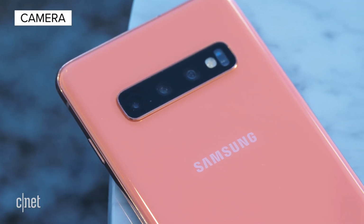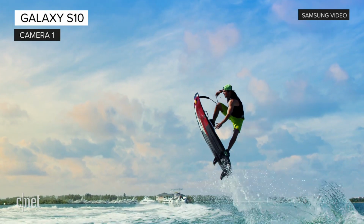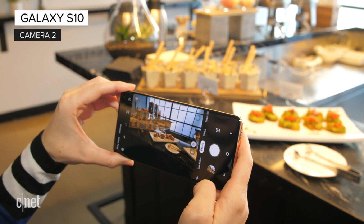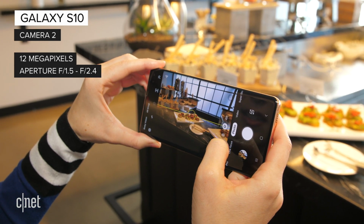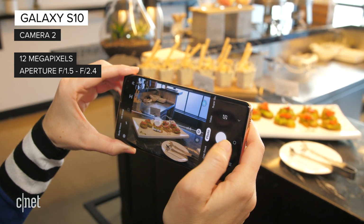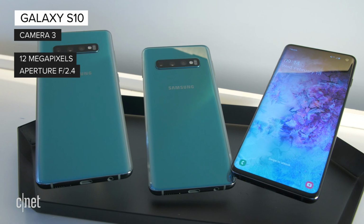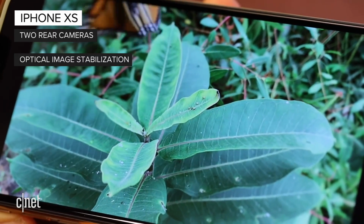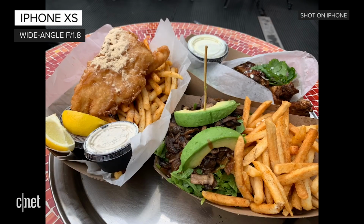The Galaxy is a camera powerhouse with 3 units around the back versus the iPhone's 2. Camera number 1 on the Galaxy is an ultra-wide-angle at 16 megapixels with an aperture of f2.2. The second is a standard wide-angle at 12 megapixels with optical image stabilization and a variable aperture between f1.5 and f2.4, just like last year's Galaxy S9. Camera number 3 is for telephoto at 12 megapixels with an f2.4 aperture and OIS. Compare that to the iPhone, which has 2 rear cameras, both at 12 megapixels with OIS. The wide-angle lens is f1.8 and the telephoto is f2.4.